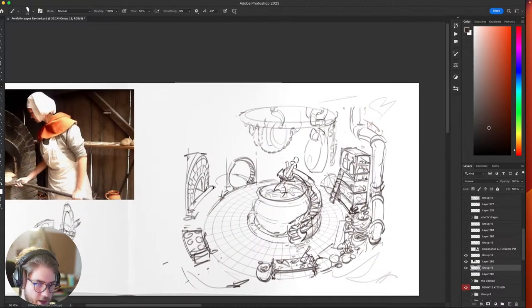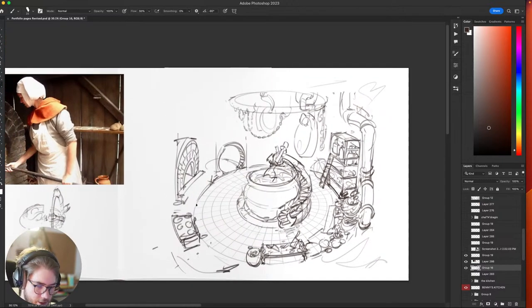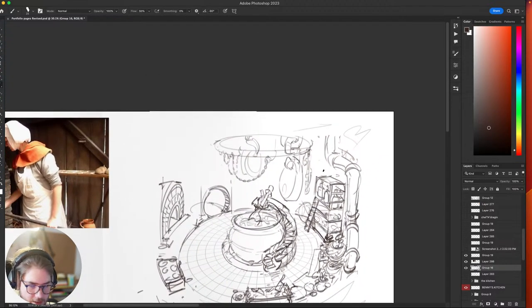Prashan says, not a drawer, but this perspective seems hard and you're killing it. Hey, thanks, man. Working completely 2D, no 3D, is rewarding, I'll say that. It's really fun.